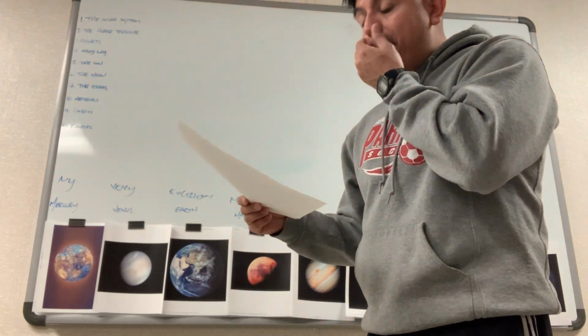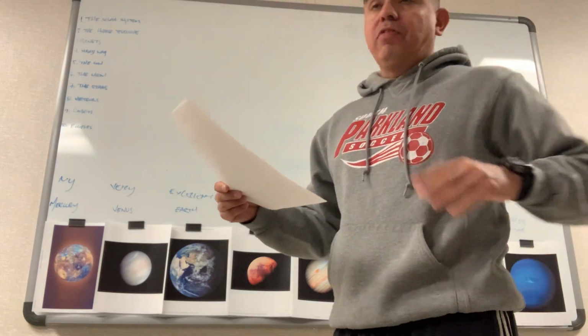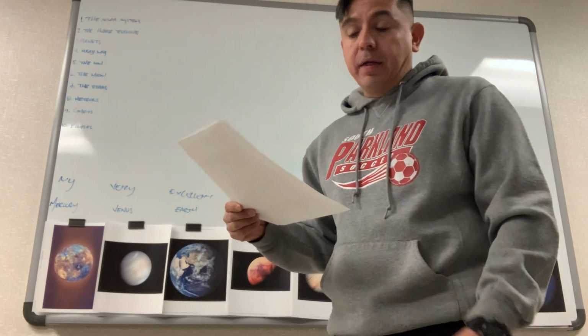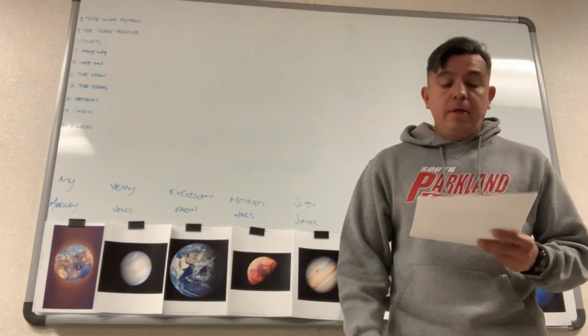The article that I was reading says that there are billions of comets out there, and you can find them in space. I mean, there's a bunch of pictures online. You can take a look.